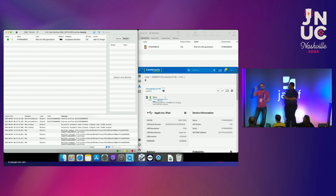So the screen on the far side from me is the APU workflow, which shows all of the steps that it takes in order to wipe it, to clear it, to update it, and validate that the battery is up to whatever level it needs to be. And at the top is the Configurator, and then we've got the Cambrionix. All of those things are all talking to each other, and they're all talking to Jamf. Yes. So everybody knows everything about everything. Exactly, and that's what's kind of nice. If you can script it on the Mac, we can talk to Jamf. We can basically use Apple Configurator to put it all together.